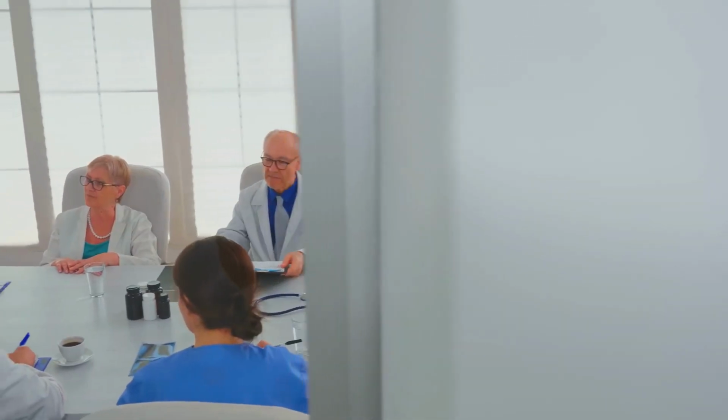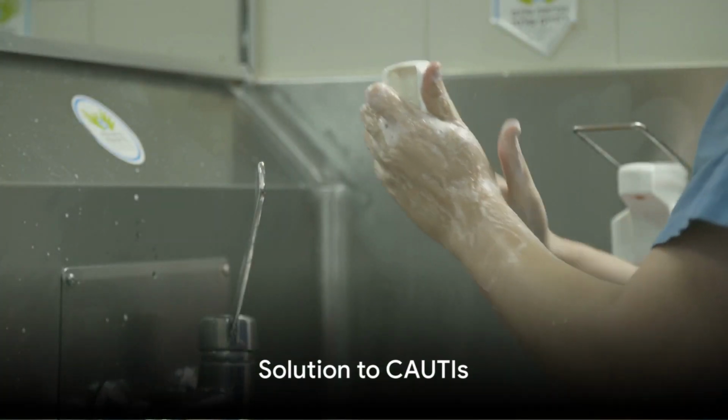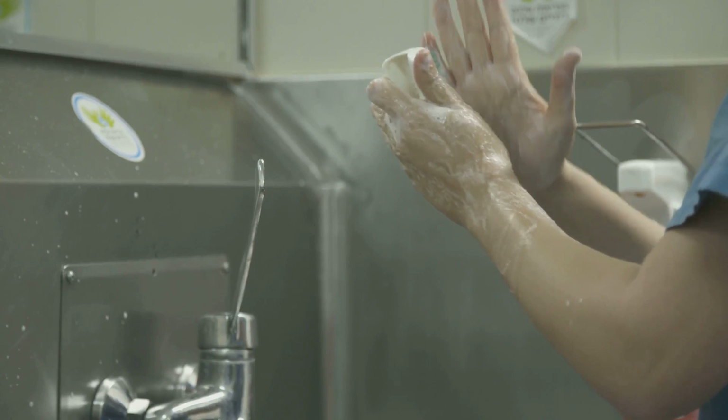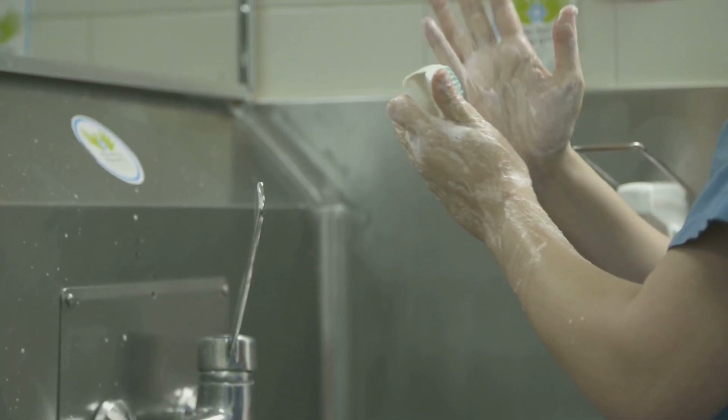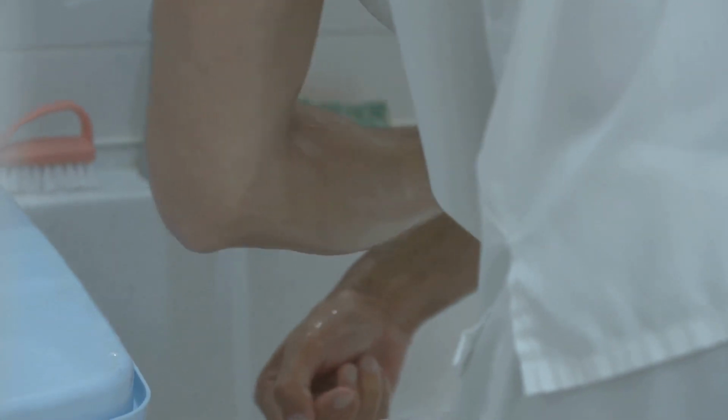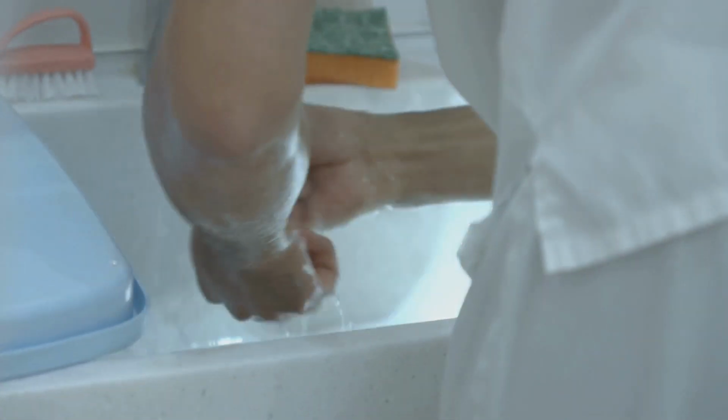But fear not, there are ways to prevent and manage CAUTIs. In the next scene, we will delve into how we can solve this problem and ensure the well-being of patients with urethral catheters. Preventing CAUTIs is crucial in ensuring the well-being of the patient. A catheter-associated urinary tract infection, or CAUTI, can lead to serious complications, ranging from discomfort to sepsis, a life-threatening condition. Therefore, it's vital to understand how to prevent and treat these infections.